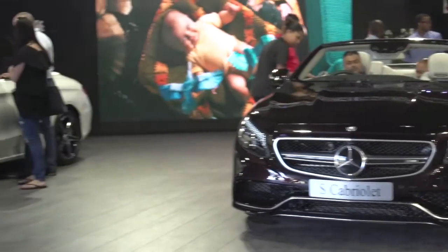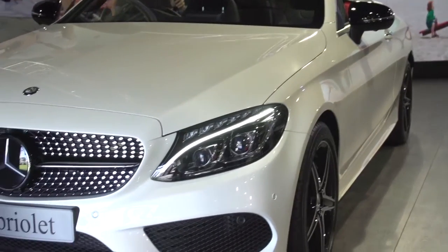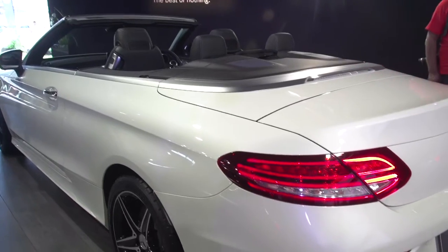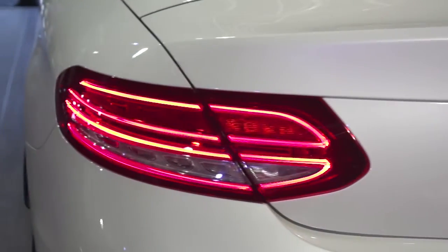Another first for the company, the C-Class Cabriolet. With a folding fabric roof, the model adds even more glamour to what was already a great-looking coupe shape. The local lineup consists of C200, C300 and C43 AMG petrol options, as well as a C220D diesel.